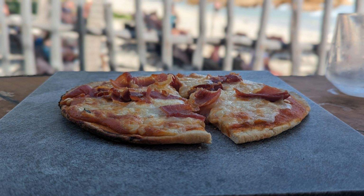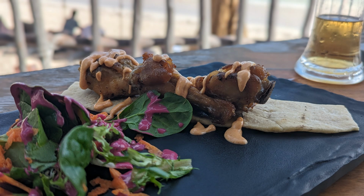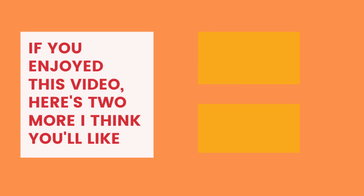We tried the pepperoni pizzas, they were pretty good. They also have different ceviches, tacos, and the chicken wings. The Seaside Grill right now has the same menu.